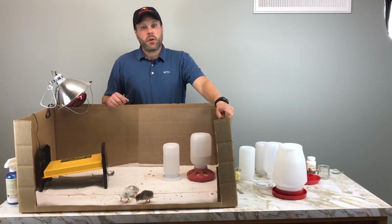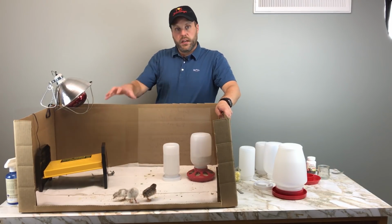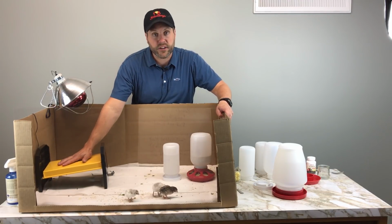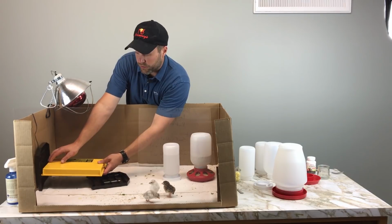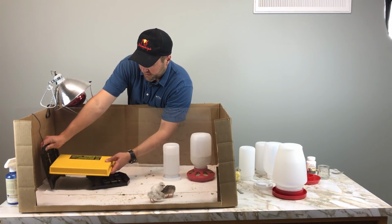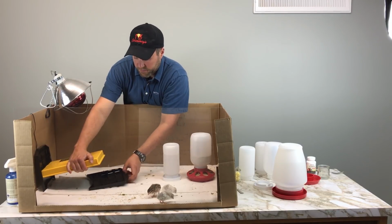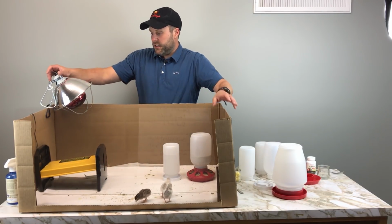So now that we've talked about water, let's talk about heat. So now we've got 2 different brooders here in the video. You only need 1 brooder or heater. This whole thing is called a brooder, but this is actually a small brooder here. And let's set this back up. So first, let's talk about this brooder here.